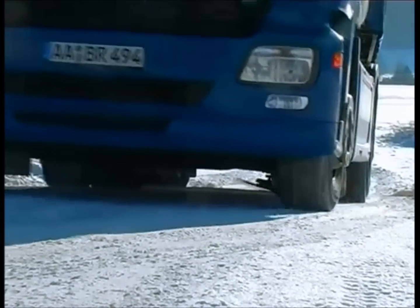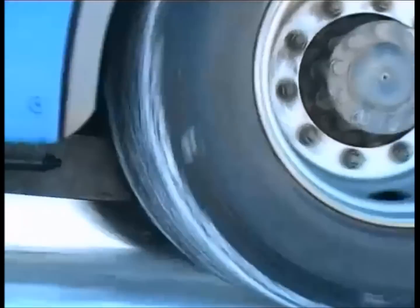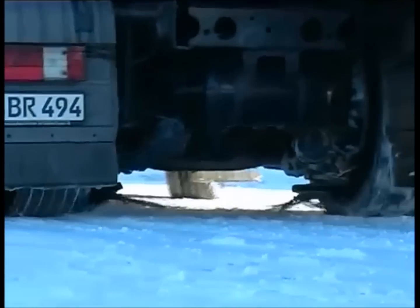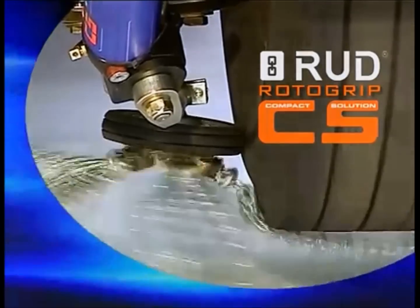The modern space-saving design means the Rotogrip CS system is easy to fit on many trucks. And it can also be used with low-profile tires. Rotogrip CS, the newest automatic snow chain.